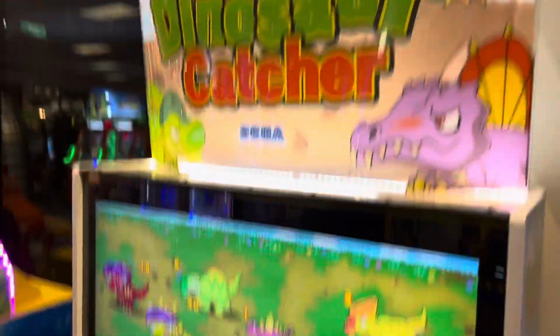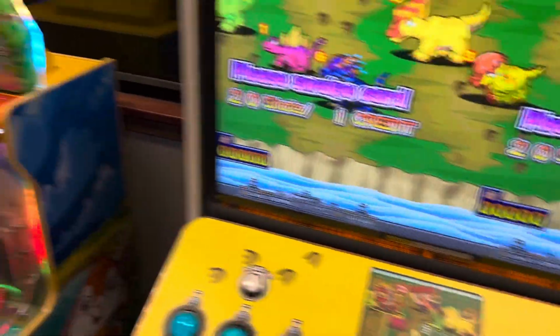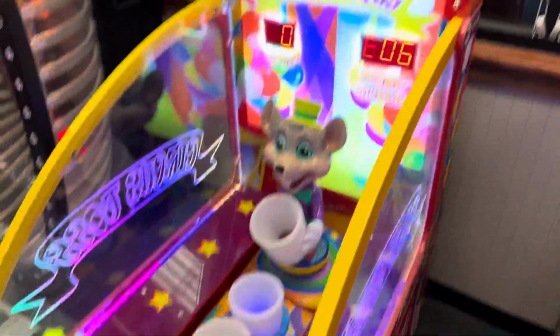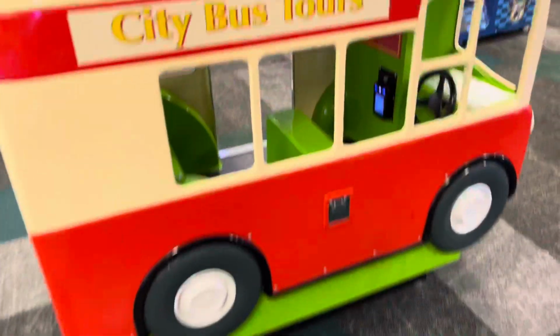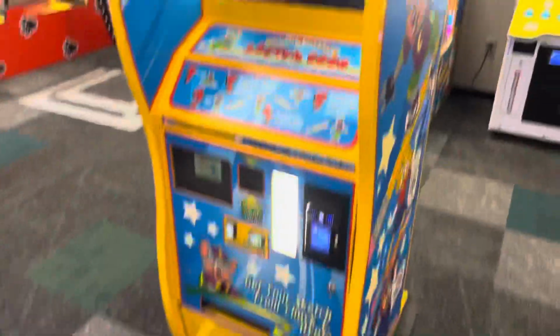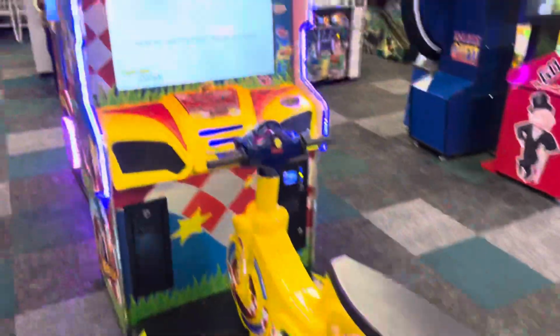Here is Dinosaur Catcher, which is a game that you see often. It's kind of a dumb game. I've never understood it ever. Here is Bunny Pond. And here is Circus Toss, which is the easiest arcade game in existence. Here is a bus ride. And here's the classic Chuck E. Cheese sketchbook. Hopefully this doesn't go anywhere because this is a very, very classic and iconic Chuck E. Cheese game.